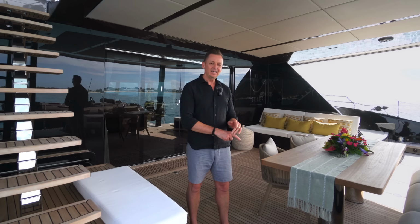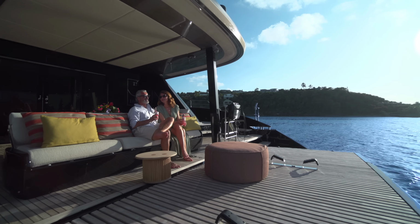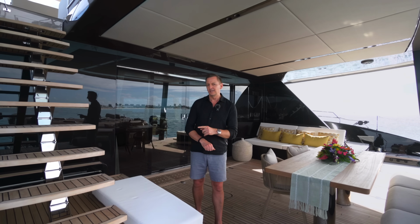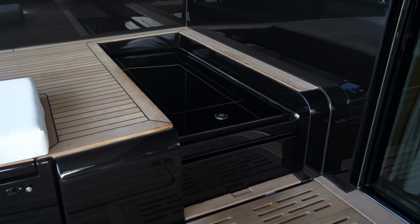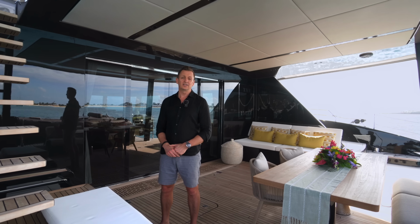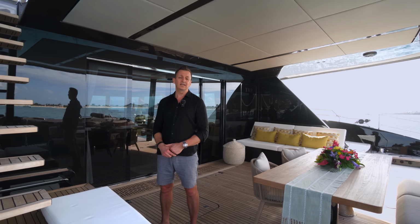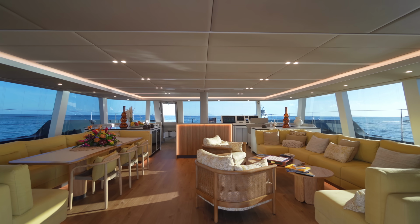Back here we have a large alfresco dining area with seating for 8 to 10 and a reversible sofa for watching the sunset. Before we head inside, we've got one other custom option to show you. Back here we have access to the galley and crew mess in the cockpit rather than its standard position inside the saloon. We designed this to give the crew easier access for serving and a way in and out that doesn't disturb the owners or guests if they're in the saloon.